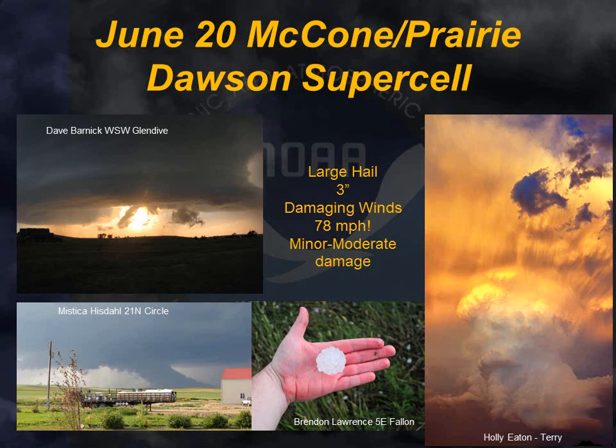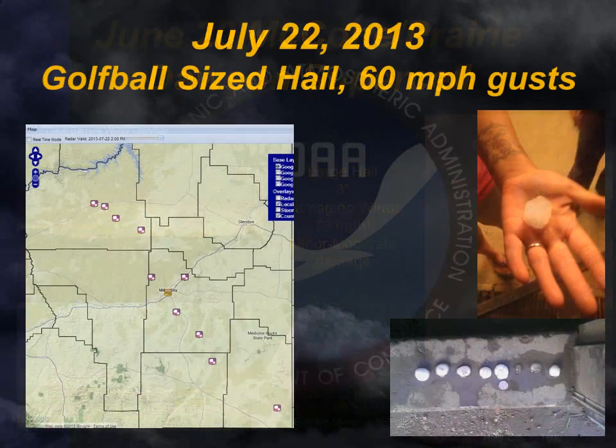Here's the storm, beautiful rotating supercell, and you can see a wall cloud trying to form underneath, but just not quite getting to that point. But very easy to mistake this for maybe a funnel cloud or a tornado, but we did not have any tornado reports with this event.